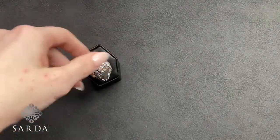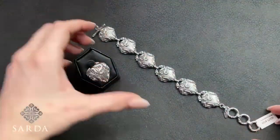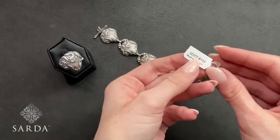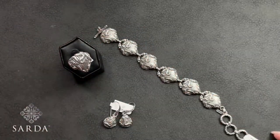Earnest effort is next. It kind of matches back to that Paraiba stone set, right? So if you want to mix in some all silver pieces with it, you could. J2377 is the bracelet, 2379 is the ring, and 2380 is the earring.